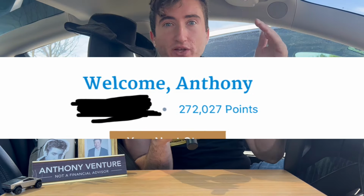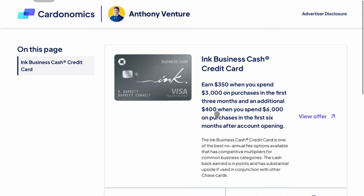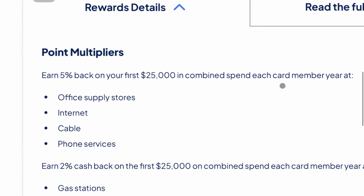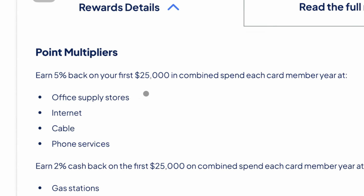And this time around, we're not going for the Unlimited, we're actually going for the Chase Ink Cash. So you might be wondering, like, Anthony, why aren't you going for the Chase Ink Unlimited this time? Why are you going for the Chase Ink Cash? So firstly, you might be saying, like, oh, maybe Anthony just wants to get 5% back at office supply stores and buy stuff for his real estate business, or buy gift cards at office supply stores, right?